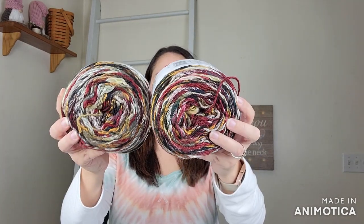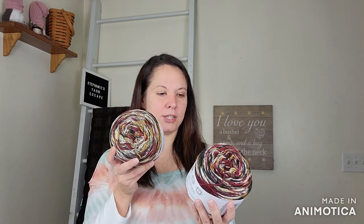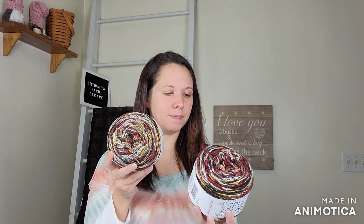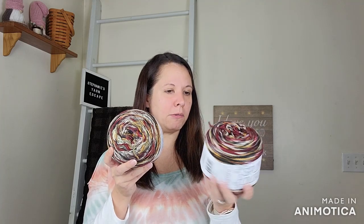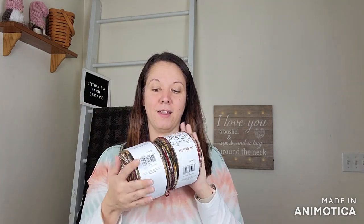Look at these colors. This is like a perfect fall cake yarn. It's absolutely gorgeous, and it's soft. That is nice. So a little bit about this. It is 419 yards, 65% acrylic, 35% fine superwash merino. It's a 4 medium, and it's called Rustic. So yes, perfect for fall. So I got 2 of those. I love it. I'm so glad I waited.